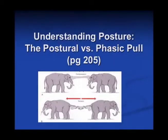All right, welcome back. Again, the next section we're doing is understanding posture. It's page 205 in the manual. For those at home, what we're going to be talking about is postural versus phasic muscles.